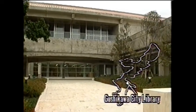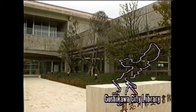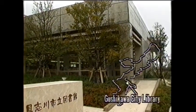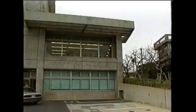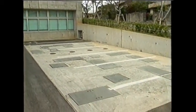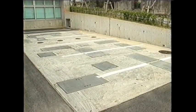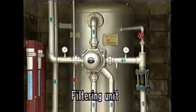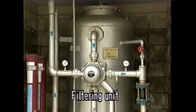Gushikawa City Library provides a good example of this conservation technique, one which has attracted a lot of attention. As a way of coping with the local water shortage, the library installed the world's first EM water purification system, which uses anaerobic zymogenic and synthetic microbes to break down organic matter in the water.